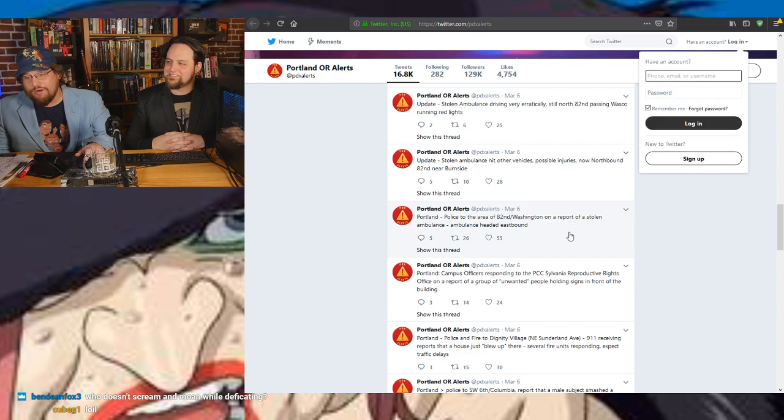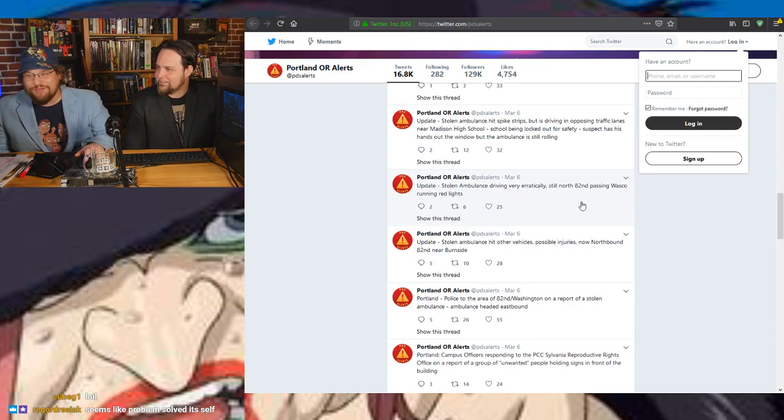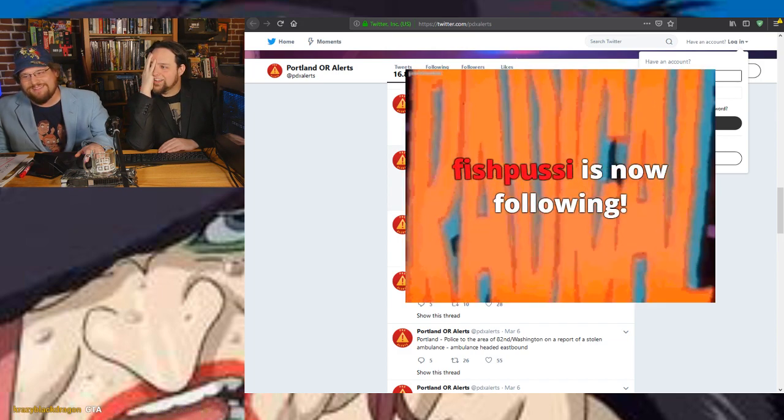Police report of a stolen ambulance. Ambulance heading eastbound. Stolen ambulance hit other vehicles. Possible injuries. Now northbound. Stolen ambulance driving very erratically. Still north on 82nd passing Wasco, running red lights. Stolen ambulance hit spike strips but is driving in opposing traffic lanes near Madison High School. School being locked for safety. Suspect has his hands out the window, but the ambulance is still rolling.